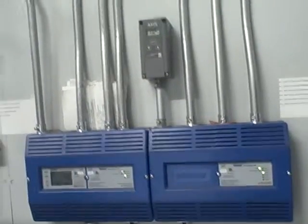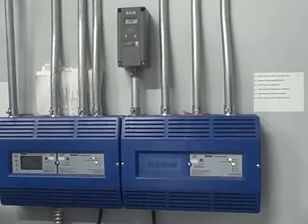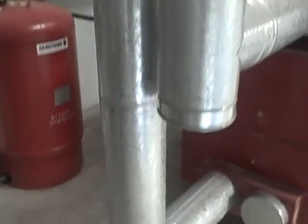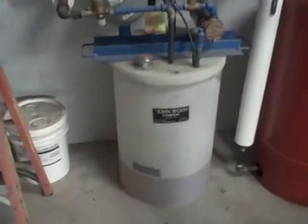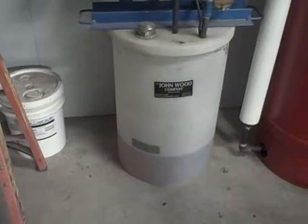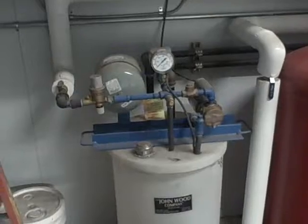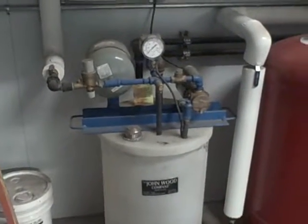So we'll walk back downstairs. If you get into this system, I can give you a lot more information on it. I'm going to walk around the back side of it. You can see the two exhausts going up. We also, over in this area, have a glycol tank. If you ever had a loss and a total freeze up on everything outside, extreme cold, you've got glycol in the lines. I don't think you could ever possibly have that happen.